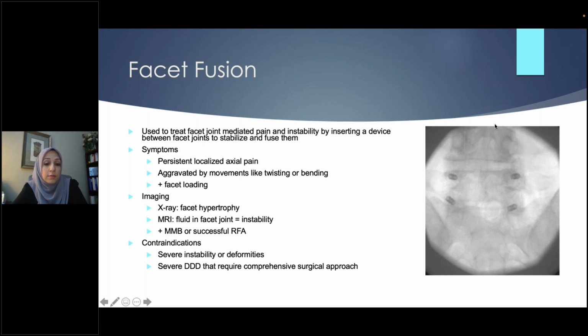So what are we looking for on imaging? For the most part, you're wanting to make sure, number one, that there's not any significant pathology of stenosis or other sources of deteriorative changes that are maybe the source, right? But again, when we're asking the patient their symptoms, if it's mostly axial pain and they have significant facet hypertrophy on an x-ray, then that's going to clue you into that being a potential source. The other thing with the MRI is sometimes you'll see fluid in the facet joint, which also tells you that there's instability in the joint. That's not always present for patients that could qualify for this, but that is a big sign that we would also look for. And that, again, like I said, indicates some instability.